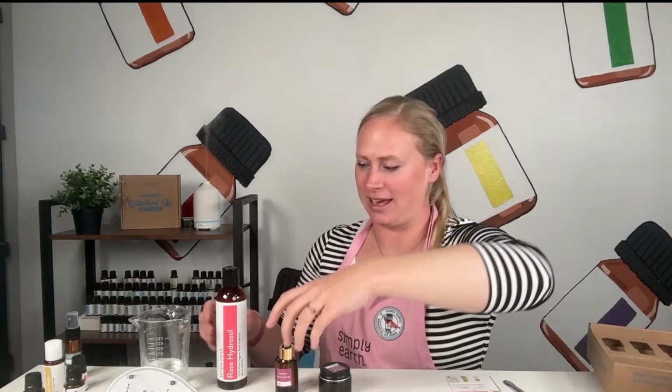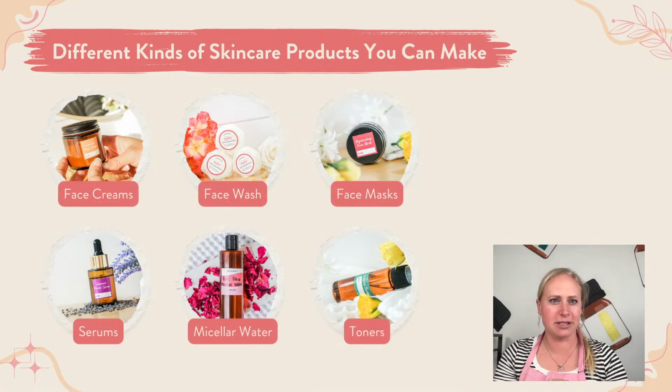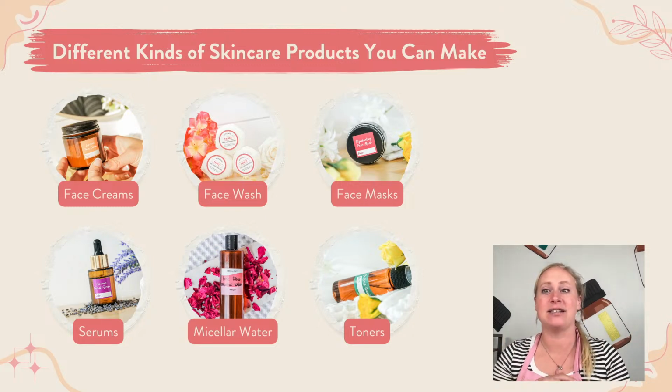So, okay, let me show you a few more things that you can make with natural ingredients. There's a lot of things you can make, but let me just show you a couple in my slides. So I'm going to bring you back close and pull up my slides. Okay. So some other things you can make are face creams. That's one of my favorite things to make. It's so surprisingly easy to make.